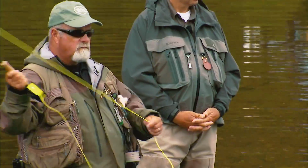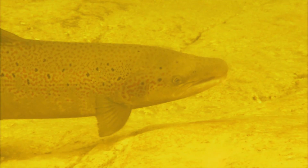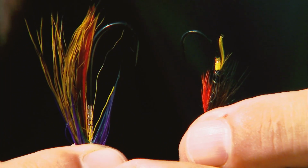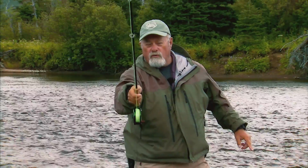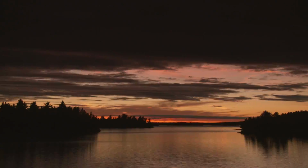On this week's show, the subject is Atlantic salmon. Hard fighting and acrobatic is why many fishermen travel on an annual basis from around the world to fish for this much sought after species. We'll talk about the flies, the equipment, and line control techniques. Also, we'll talk to the beginner in the audience with some casting tips and knots. It promises to be a great show, so stay with us.